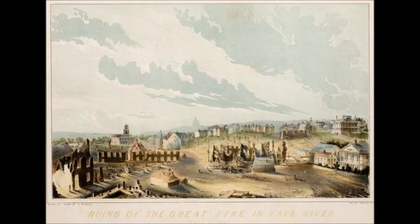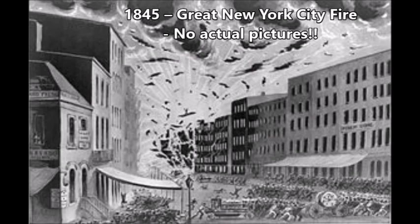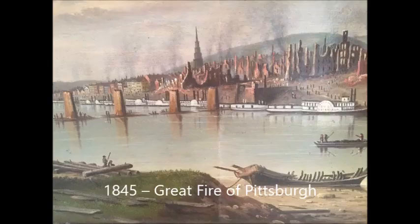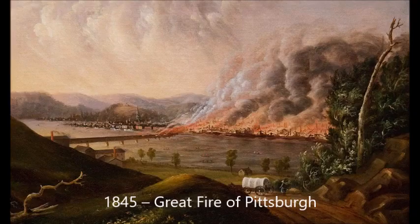1845, we have the Great New York City fire of 1845, where 345 buildings were destroyed. So you'll see a lot of these bigger cities burn multiple times, because I guess you have to. There's a lot of Tartarian architecture to get rid of. So also in 1845, we have the Great Fire of Pittsburgh. So look at that artistic depiction of the destruction, but massive destruction nonetheless.